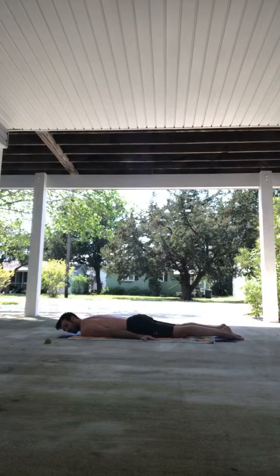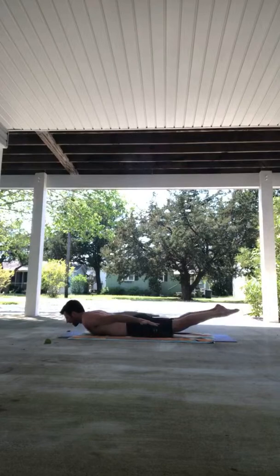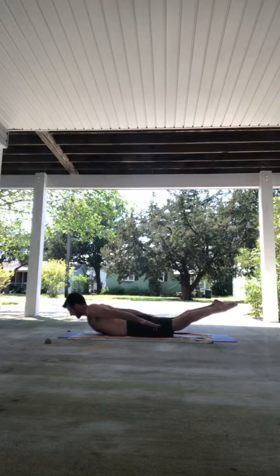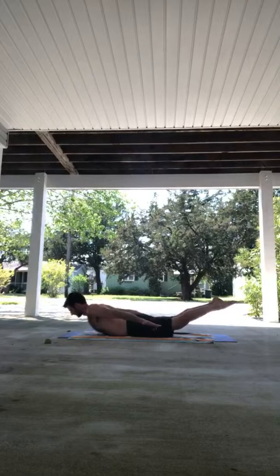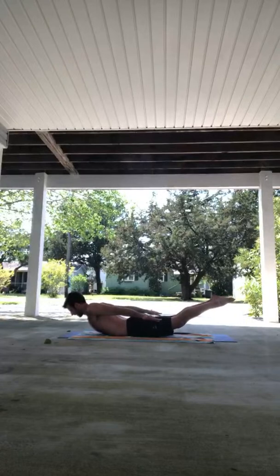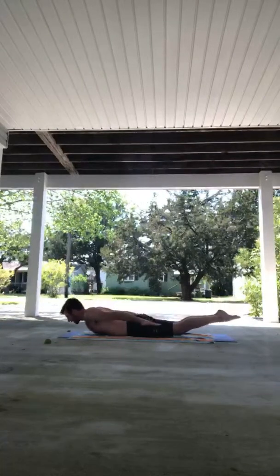For 4 breaths now, we're going to inhale up for the easiest Superman variation. Airplane arms here, most of the weight is near our torso and our center of gravity, so it's easier to hold. 3 more breaths. Lift up the elbows, lift up the ankles, lift the knees, lift up the head a little more. Last inhale. Exhale everything down.